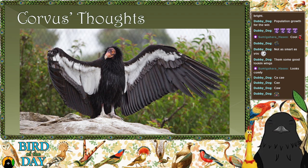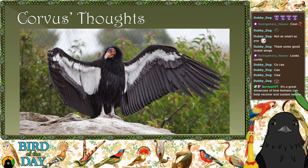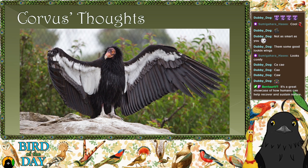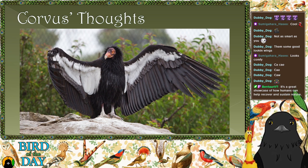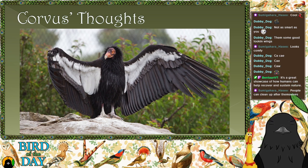And here's hoping that they continue to grow, because Corvus Twig wants to see more California condors. Yeah? They showcase how humans can recover and sustain nature. Absolutely. But also how we're the ones that messed it up in the first place. But that's the thing. It's just like so many of our environmental issues, we can fix them. We just have to want to, and we just have to do it.